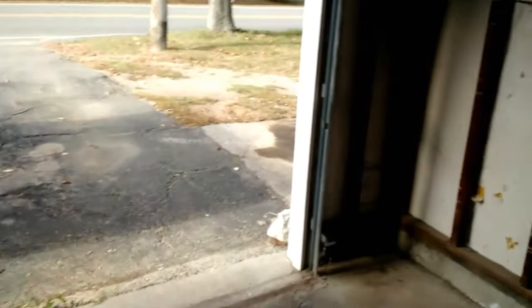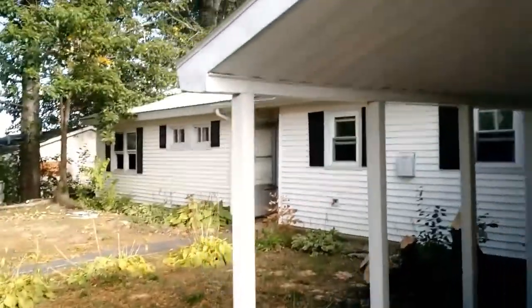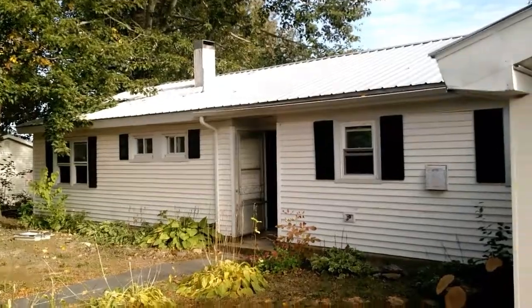You're gonna hear a generator running because we don't have power over here. The city inspector didn't like what they saw, so they actually got to replace that service line coming in down to the meter. Here's the garage. It's pretty deep. You could actually put 2 cars in here.